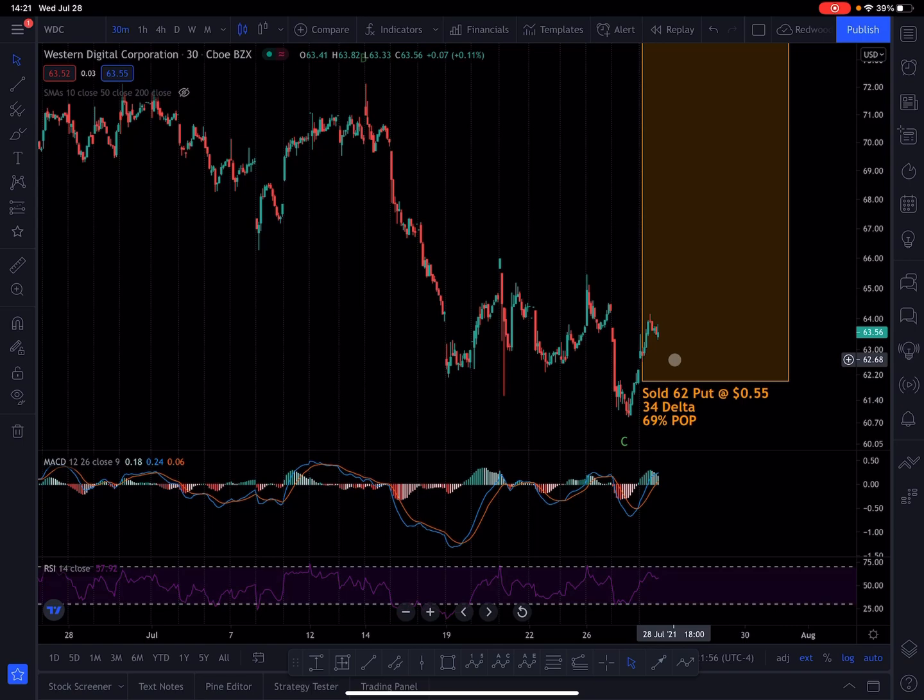But as an option seller, each day that goes by on these weekly contracts, if you sell on a Monday, on the next day, Tuesday, you just gained 1/5 of your time decay in your favor. So all that value just went to you as an option seller. Which is why I love selling options. I don't understand how people buy options, but anyways, that's a whole different story.